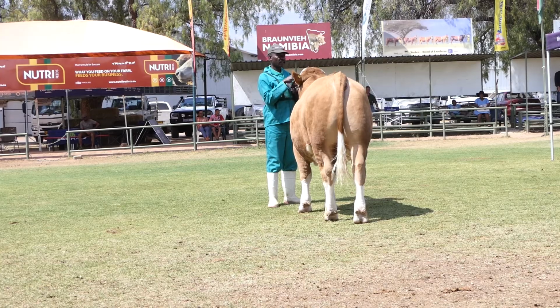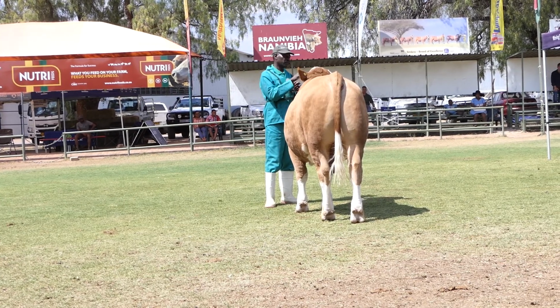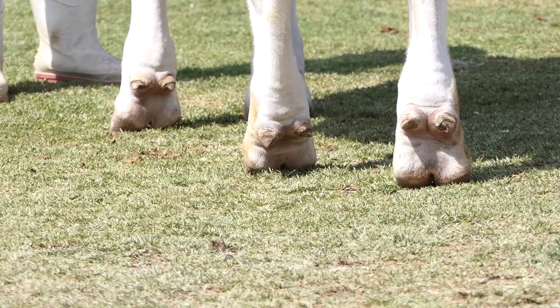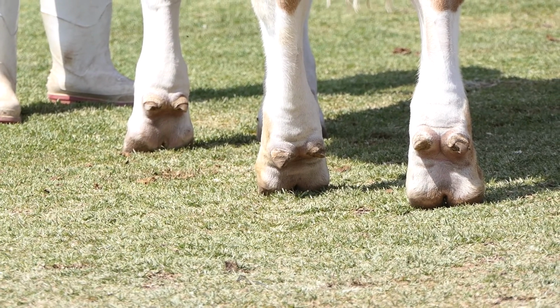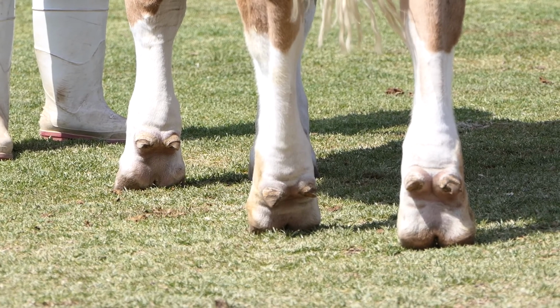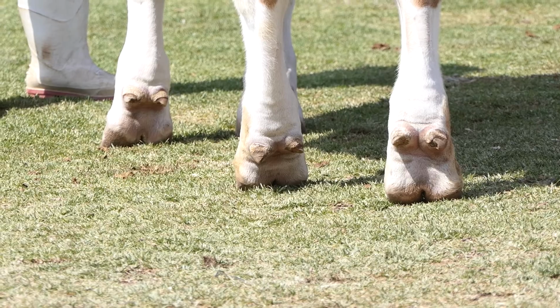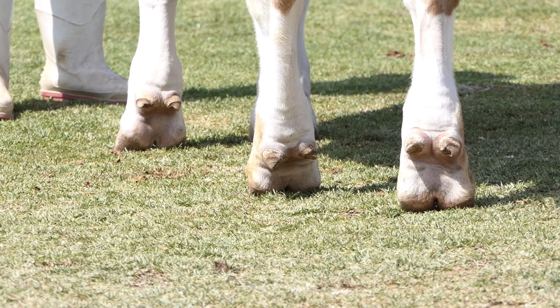And we want these toes to be square and of equal size with some heel depth, but we also want them to hit the ground accurately. We don't want them to land on an outside foot. We want them to hit the ground accurately, and we want them to track well, which means that hind leg needs to land where the front leg was, ideally to show you structural soundness.